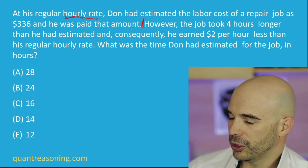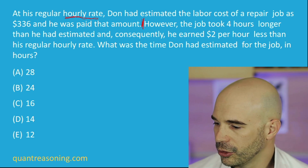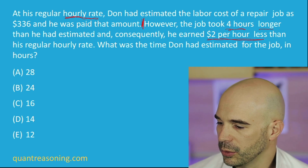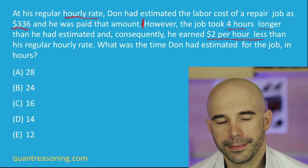The second observation I make is that everything on the slide, they're all integers. We've got 4 hours longer, so 4 is an integer. $2 per hour less, 2 is an integer as well. 336, of course, is an integer. And all the answer choices are also integers.